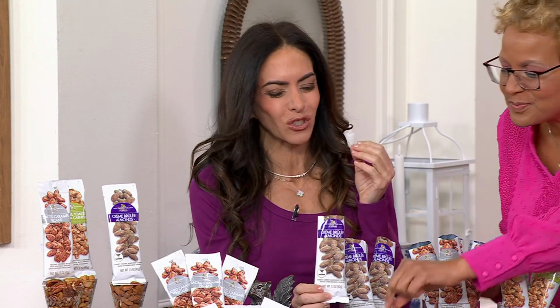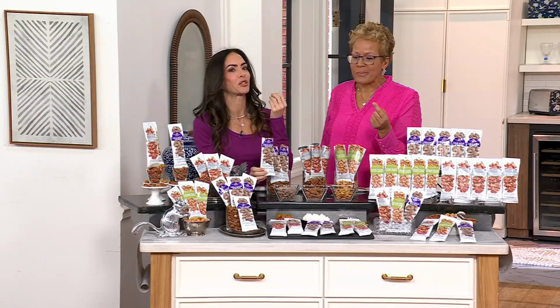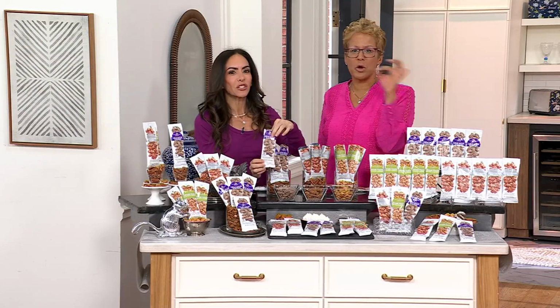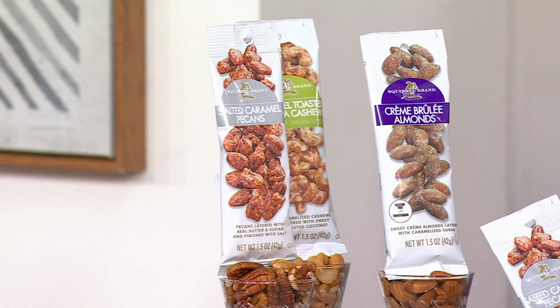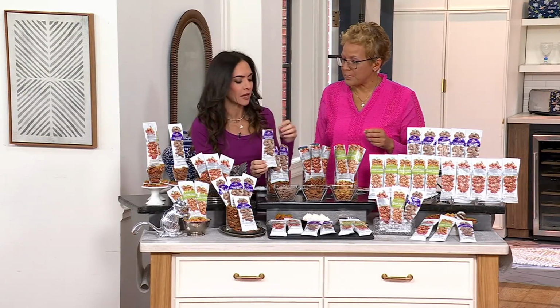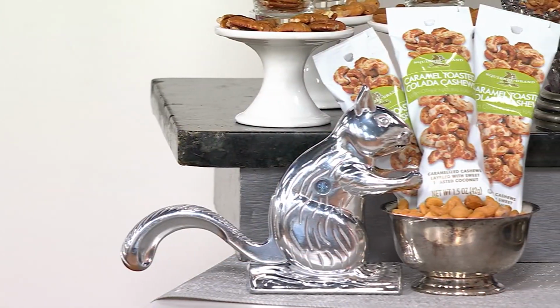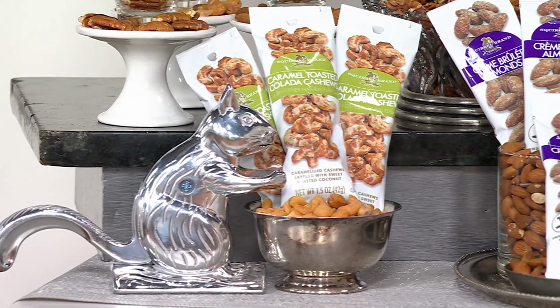The portion control is so nice. I feel like it's our theme for 2025, the portion control, because you can have anything you want as long as you can control the portions. Absolutely, no denial. So have maybe the yummy. For breakfast, crush it over some yogurt. For dessert, crush it over some vanilla ice cream. Put it in your bag, pack it with a lunch, take it with you when you're traveling. So this is the first time we've ever done this on QVC, and they're just so much fun. I'm really, really excited about these, the portion control.